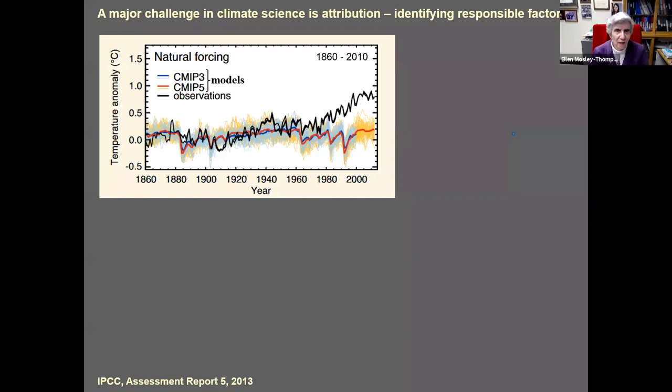Now, a major challenge in climate science is what is called attribution. That means identifying the mechanisms that are responsible for the climate that we observe. So this graph shows the temperature anomalies in degrees centigrade, from 1860 to 2010. And the dark line that you see here represents the observed data. It's very similar to that first graph that I showed you. And then the red and the dark blue show you the projected temperatures based upon two modeling exercises.